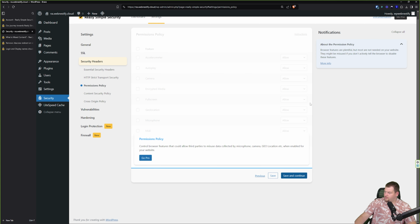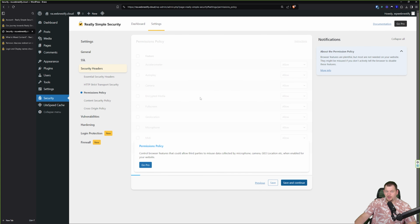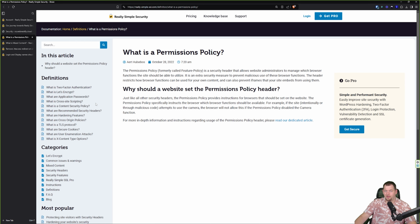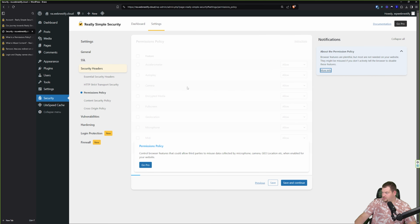Save and continue. Those are security headers. You can either set it up via htaccess or via PHP. You can check my guide if you want to know how to do it. And also you can read more about those in my security guide that I created months ago. And yeah, if you don't want to use my guide, you can click more info and you will get information about all the security headers that you might want to use. But as you can see, you can only enable it in the Pro feature.